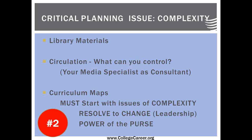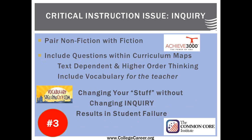But please address your curriculum blueprints, your curriculum maps. Start with the issues of complexity. Use the language of the standards and use the power of the purse. Only purchase things that are aligned to that level of complexity in the standards. Pairing fiction with nonfiction, again, I already mentioned Achieve as a resource there, and they have some things that they are willing to offer for free. And then include the questions. As a matter of fact, I'll give you access to free questions, Bloom's critical questions, but include the questions in your curricular map.